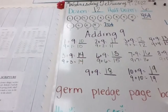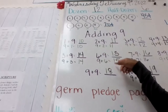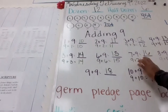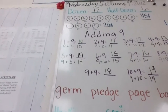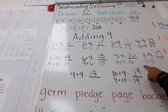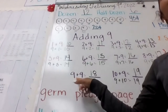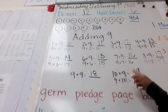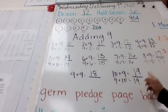6 plus 9 equals 15. 9 plus 6 equals 15. 7 plus 9 equals 16. 9 plus 7 equals 16. 8 plus 9 equals 17. 9 plus 8 equals 17. 9 plus 9 equals 18. 10 plus 9 equals 19. 9 plus 10 equals 19.